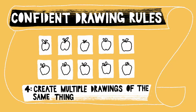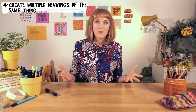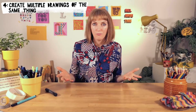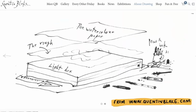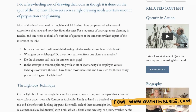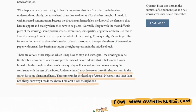Next, create multiple drawings of the same object. There's a couple of reasons for this. There's a big assumption that if you're good at drawing, you'll just get it right first time. This is absolutely not true. Let's look at the example of Quentin Blake, a really fantastic, successful and talented illustrator. He's spoken in interviews often of his process to create his work, which actually involves doing the same scene in the same drawing several times, and then he'll pick the one that he likes best. Even if you draw the same thing from the same angle in the same medium, it's never going to come out exactly the same twice.